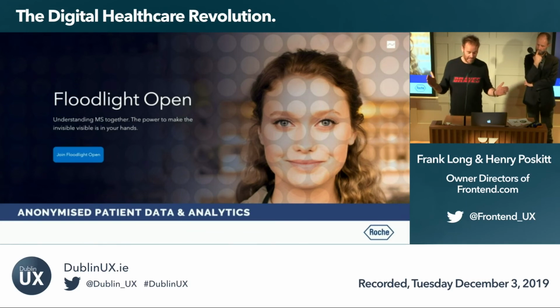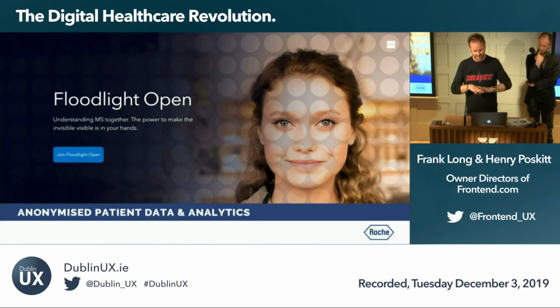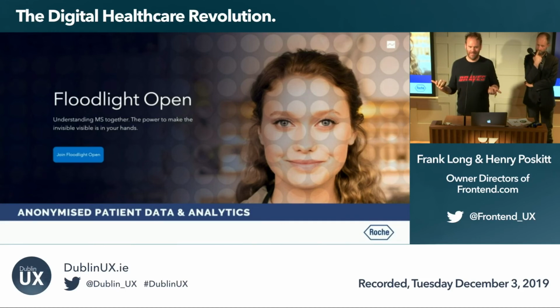Okay, so we've worked at Roche on the successive product to this, which is currently in development, where they take what is this open platform and now they're going to try and regulate it and make it into a medical device. But one of the key questions we had, what does the physician's interface look like? What do we show the neurologist? And we just went, well, based on our experience, we don't show them anything. Neurologists don't want to log into these things.